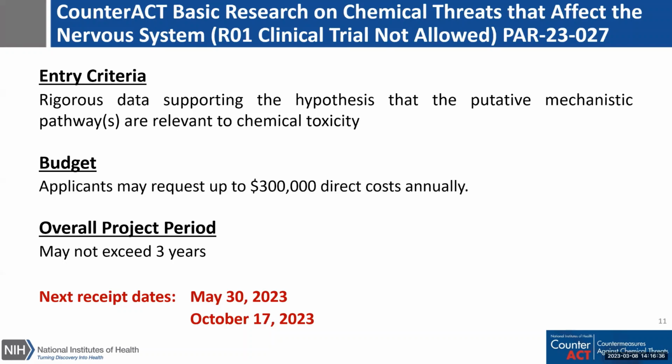So I've just told you a bunch of examples of the kind of research this funding opportunity supports. And here are some specifics about that support. Applicants can request up to $300,000 per year in direct costs, and the project period may not exceed 3 years. This is an R01, so the entry criteria are for rigorous preliminary data that supports the hypothesis. In this case, for the mechanistic pathways you are proposing to study, and that there is a relevance to the chemical toxicity.